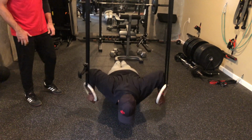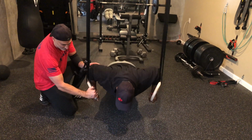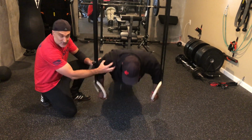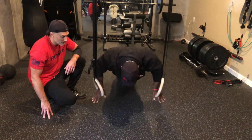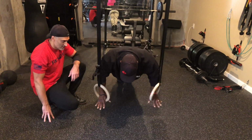Now, one thing you can try to do, if you have a bad shoulder, when you come down, he can turn his wrist out and that puts less stress on your shoulder. There you go. See how he rotated the shoulders out and got his hands in a different position?